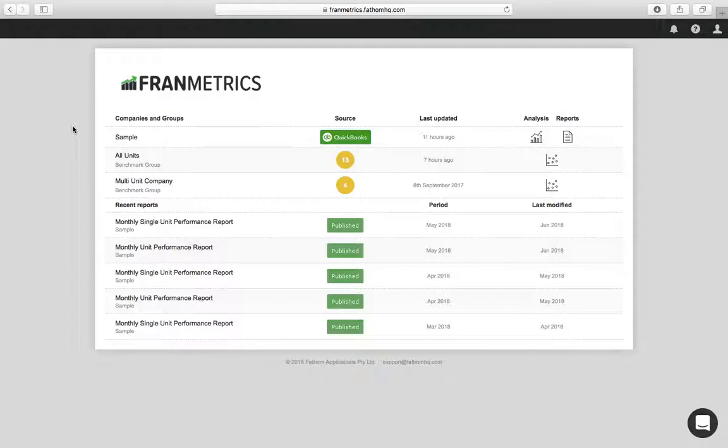Fran Metrics, we do bookkeeping as well, and once we do the bookkeeping, we make sure everything is consistent, and then we can bring that into our system and we can give amazing reports. Of course, we can do those reports without doing the bookkeeping. So that is definitely the thing that sets us apart, the actual reporting. So I'm just going to go ahead and jump right in and give a kind of short little run through on how it works.